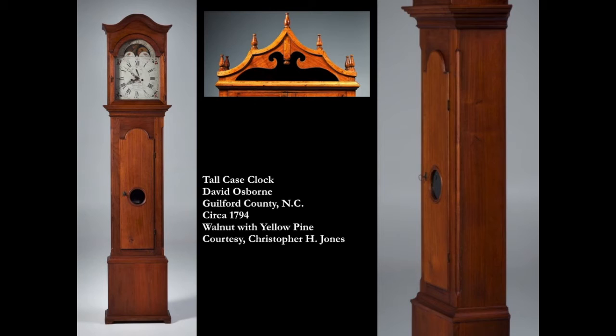So in the end, what we have with this object is a case made by a Guilford County clockmaker for a family that had migrated from Nantucket, Massachusetts to Guilford County and had been married there, and a son who was going up to York County, Pennsylvania to complete his apprenticeship as a clockmaker for a clockmaker whose family was from Pennsylvania but had moved to Guilford County, and he's now back in Pennsylvania working as a clockmaker. This object, I think, more than any other may symbolize this triangulation of the three different areas between Nantucket, Guilford County, and southeastern Pennsylvania.